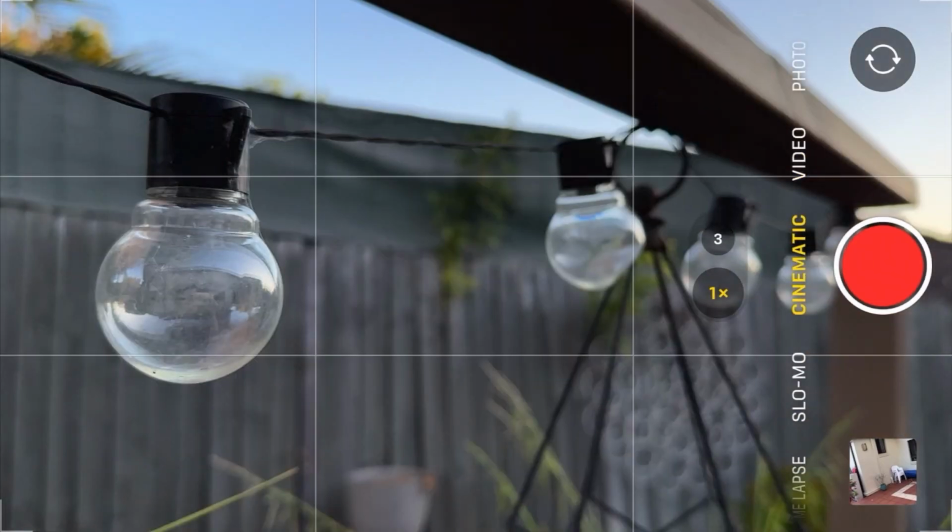Another thing that I thought was going to be really cool, especially in the camera app, is cinematic mode, which is basically portrait mode but for video. Now, it does work well, but not the best.